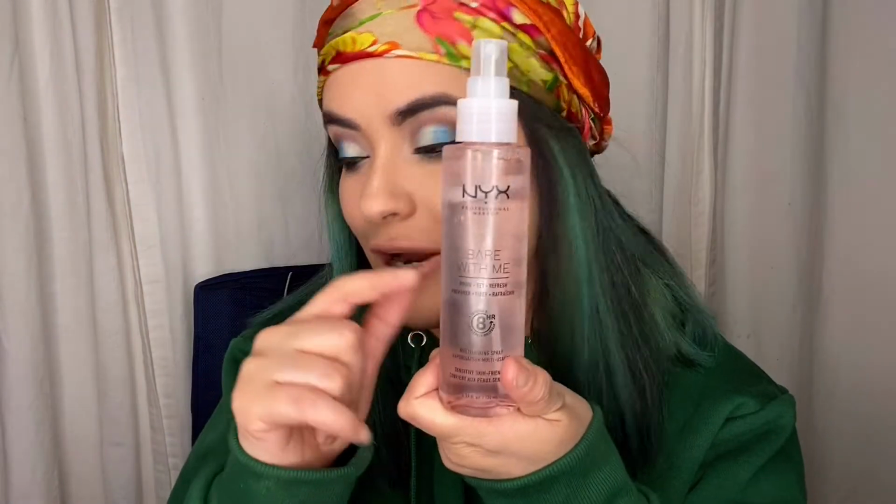Setting spray, no setting spray because I'm not going anywhere. But if I was, I'd hit it with the one that's right next to me.